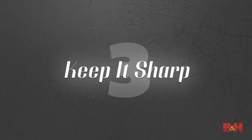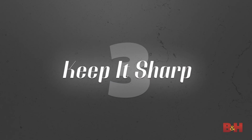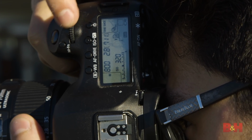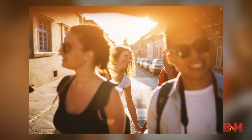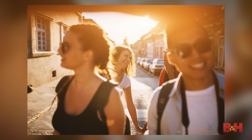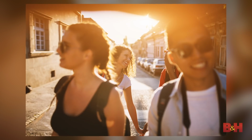3, keep it sharp. Lots of folks recommend shooting at least a 60th or 125th of a second to minimize blur. Now, sharp, blur-free images aren't required for great photos, but sharpness can really do a lot for readability.